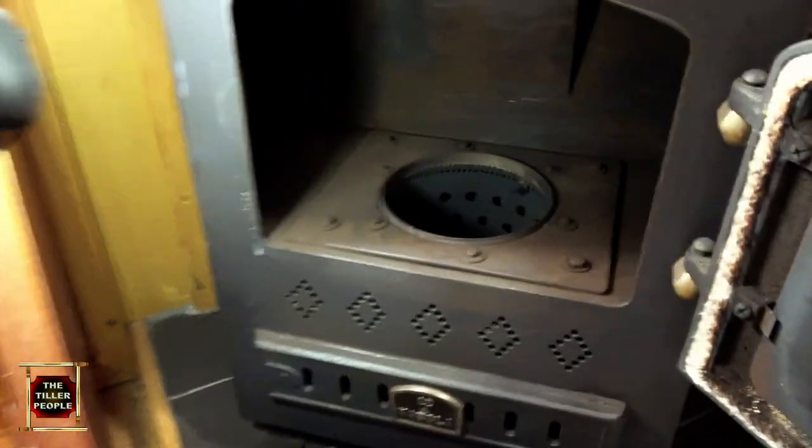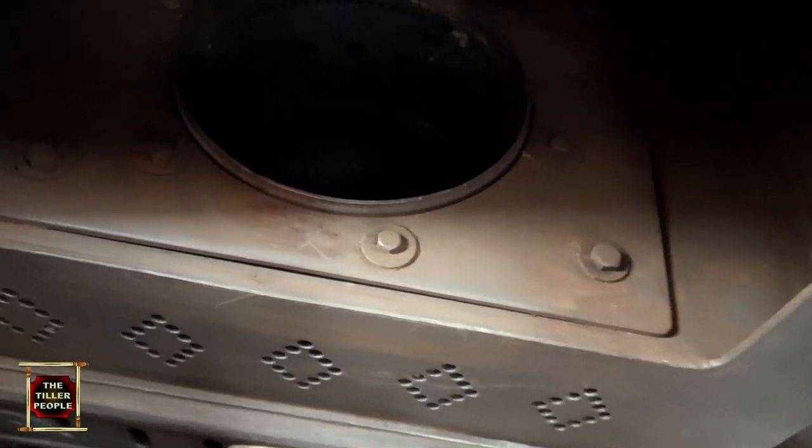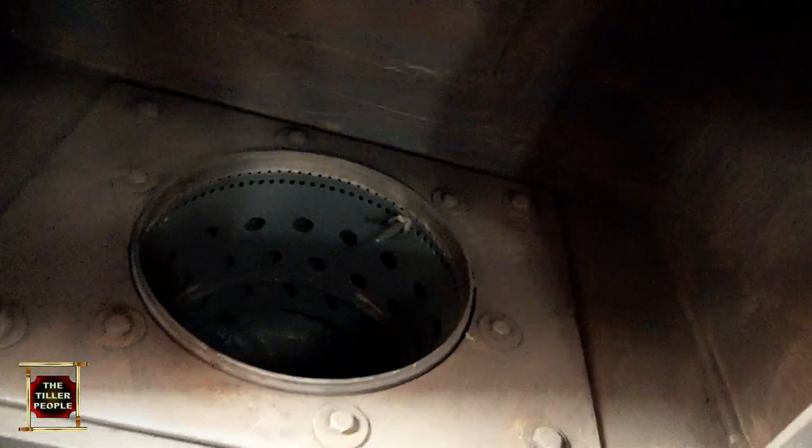Now the next part, if you look carefully, this is the burner pot.